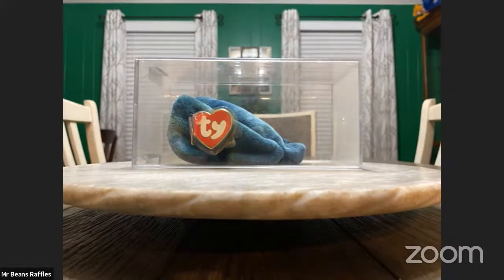Not to mention the authentication process itself, sealing them inside of these acrylic cases. Really, if you do your part to keep them out of direct sunlight and don't let them get wet or anything like that, the sky is the limit for how long these can maintain their condition. Far more than some other collectibles that I've dealt in.